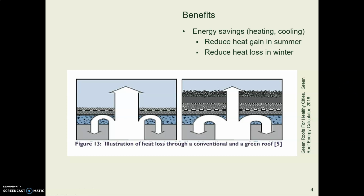For example, let's say you have air conditioning in your building, and in the summertime it's real hot. Well, if you have a green roof on your air-conditioned building, your energy bill is going to be much lower in the summer because you'll have much less heat gain. Your energy bill will also be lower in the winter because you will have less heat loss.